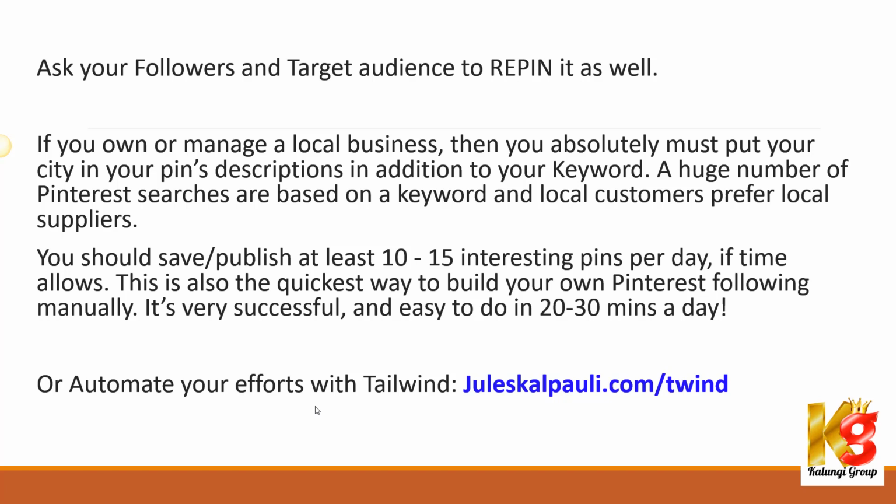To be honest, if you have your Pinterest app on your phone, you can literally do 10 to 15 pins in 10 to 15 minutes per day. This is the quickest way to build your Pinterest following manually. It's very successful and easy to do. 10 to 30 minutes a day if you want to do more than 10 to 15 pins. And you will attract so much attention from people who know that you are a go-giver.